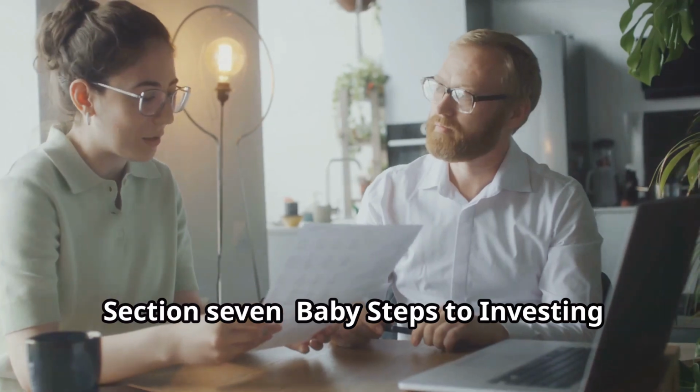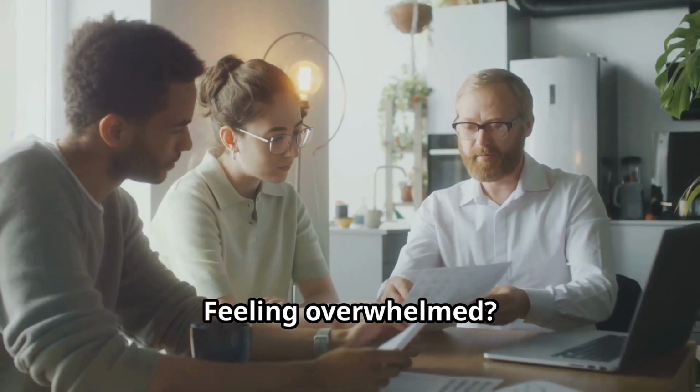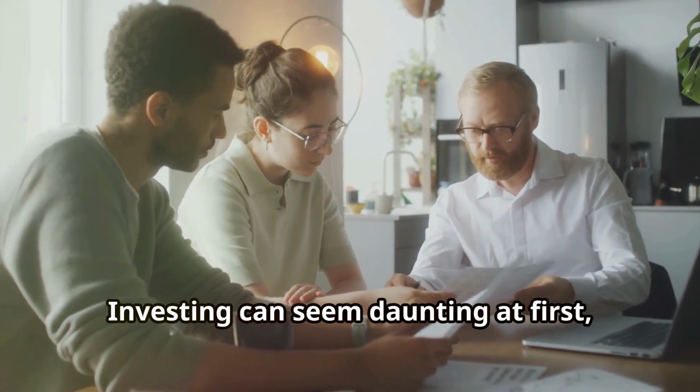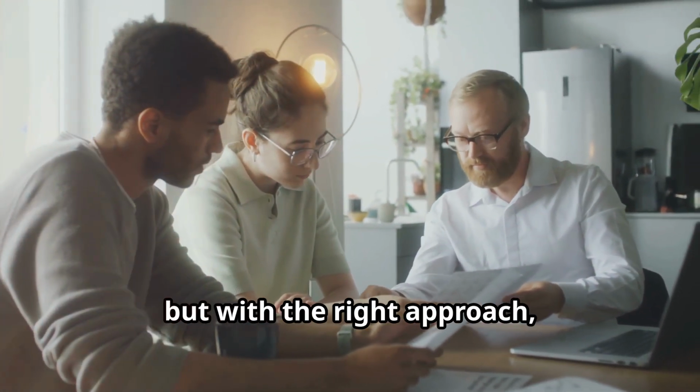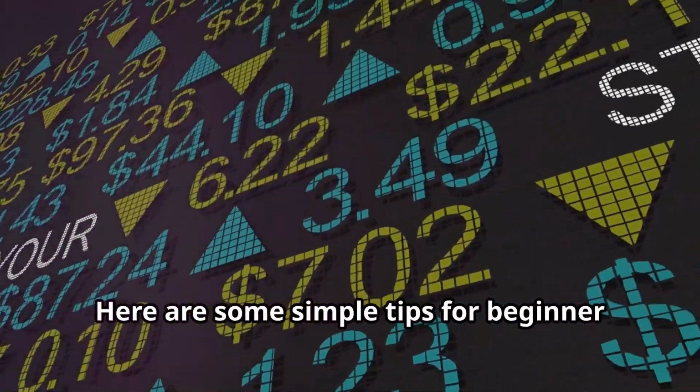Section 7. Baby steps to investing. Tips for beginners. Feeling overwhelmed? Don't worry. Investing can seem daunting at first, but with the right approach, you can ease into it smoothly. Here are some simple tips for beginner investors to get you started on the right foot.